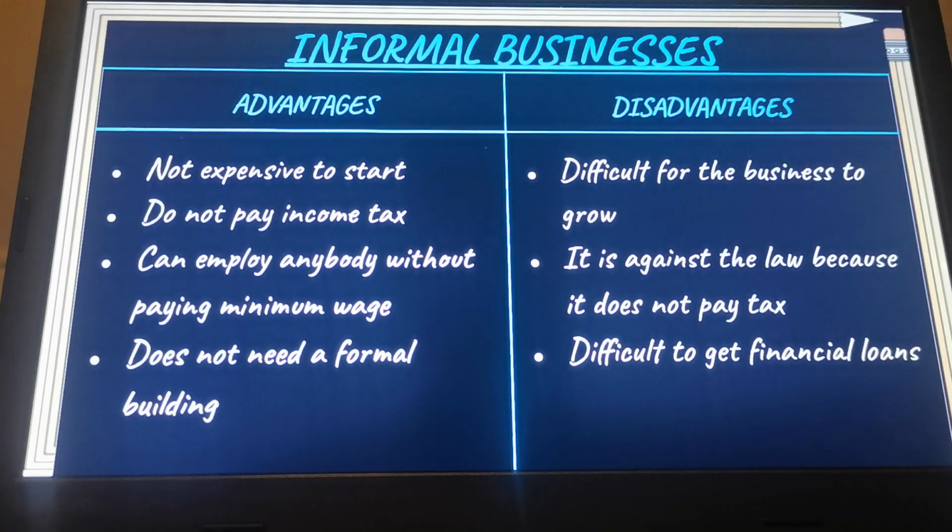Disadvantages: it's very difficult for you to grow your business because you don't get a lot of capital money in. It's difficult for you to expand and be trustworthy and rely on the future. Like I said, today you sell here, tomorrow you sell there. Maybe people walk around in the streets selling stuff. It is against the law because it doesn't pay tax. And then it's also difficult to get financial loans.